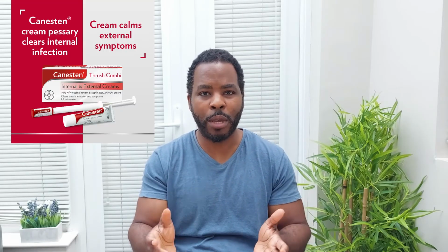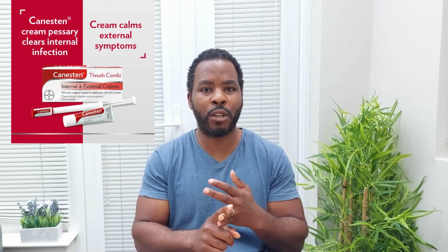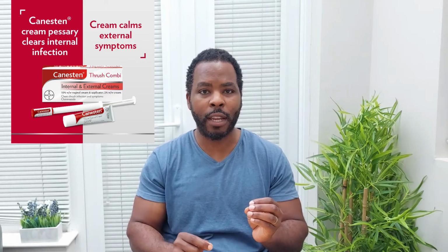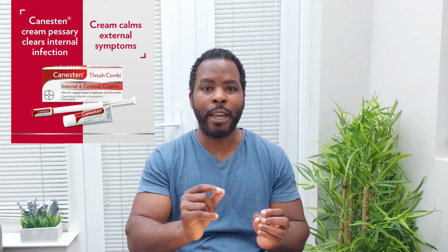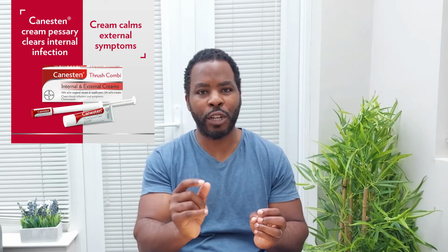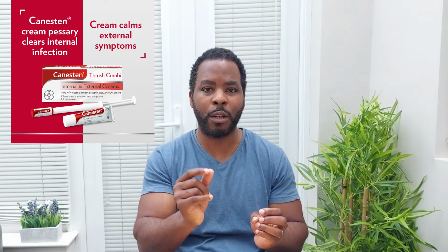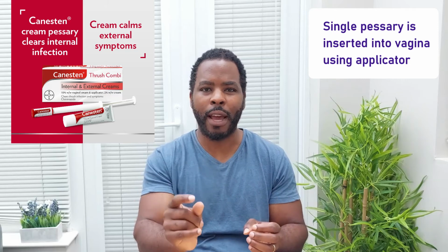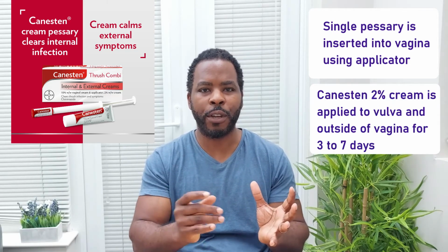Treatment for simple thrush is quite straightforward. You can buy over-the-counter treatments such as canesten cream or canesten combi, which contains both the pessary and the cream. Now, the pessary is like a tablet that you put into the vagina, which is useful for symptoms inside the vagina, while the cream is useful for symptoms outside of the vagina, such as the soreness and the itchiness of the vulva, and it usually comes in a 2% preparation. With the canesten pessary, you only need one application at night time, while with the cream, you can apply this 2 to 3 times a day for 3 to 7 days.